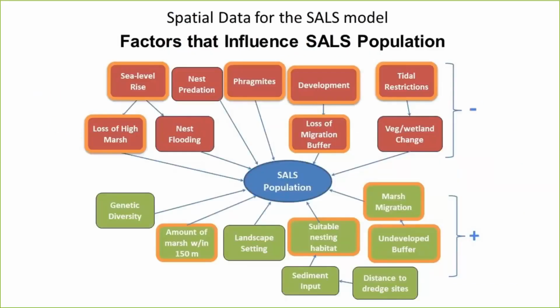So I'm mostly going to talk about this first version, which is our patch prioritization tool. I know this is a complicated figure, but this is just the conceptual diagram, which is where we started with the model. We looked at the factors that influence Saltmarsh sparrow populations. The ones in red are negative factors that are hurting them. The ones in green are positive factors.